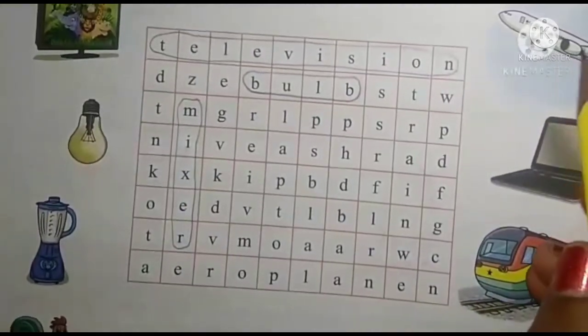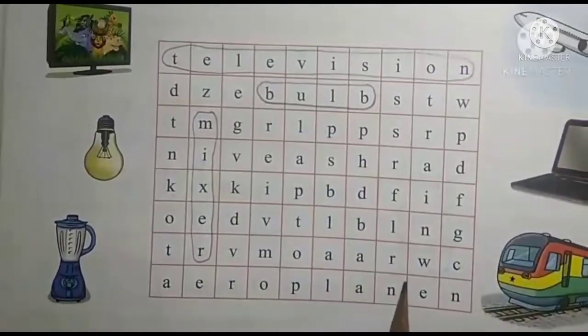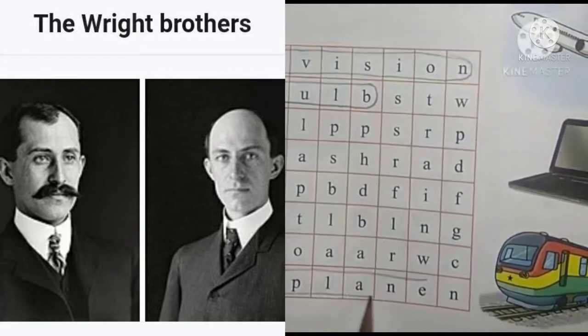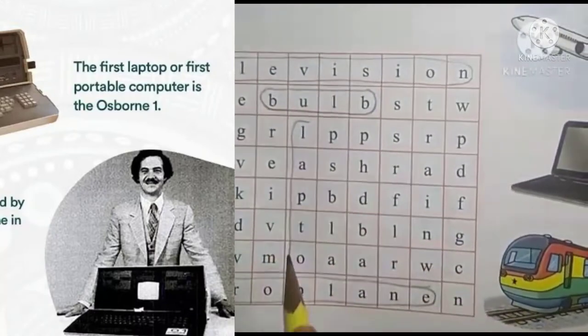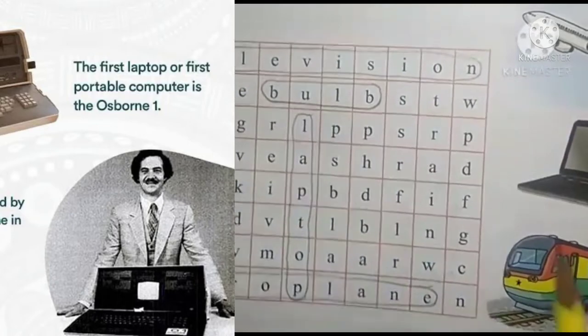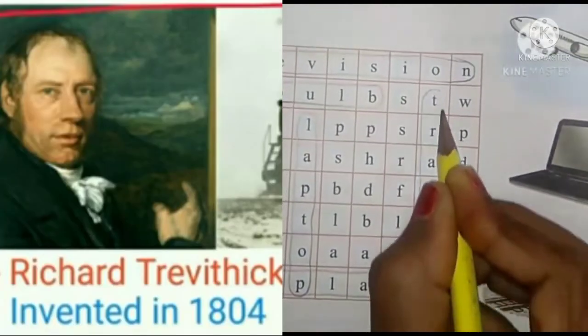This is aeroplane. Aeroplane is invented by the Wright brothers. This is laptop. Laptop is invented by Osborne. This is train. Train is invented by Richard.